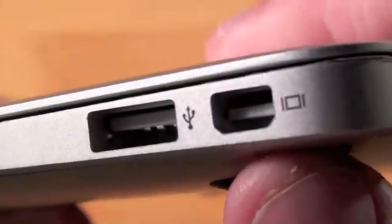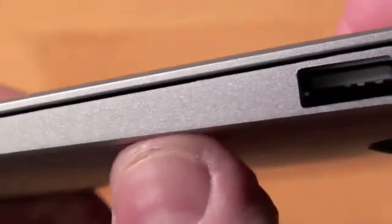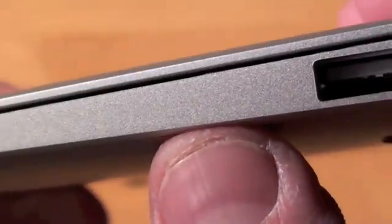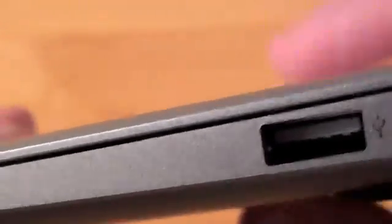On this side, we should have one more USB port. And this is the mini display port. This is so you can connect an external monitor. Notice there is no SD card slot. There is an SD card slot in this area on the 13-inch MacBook Air.